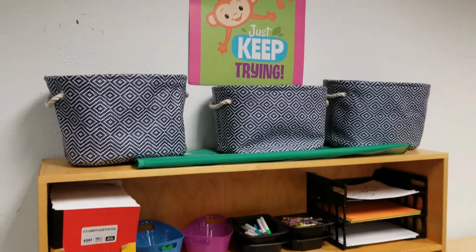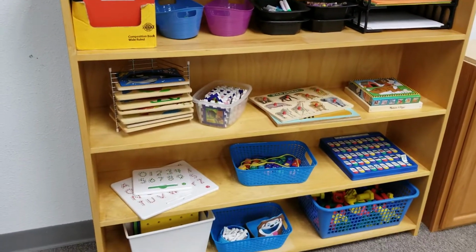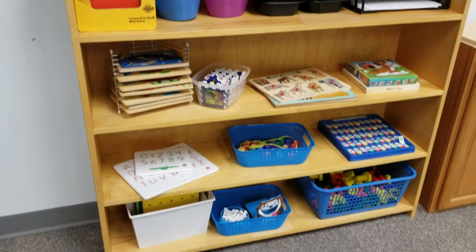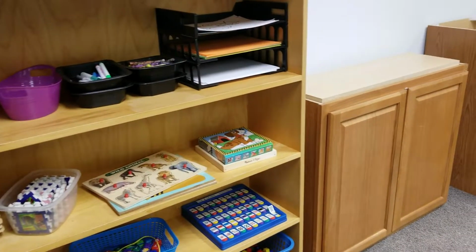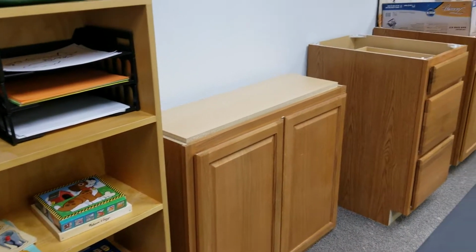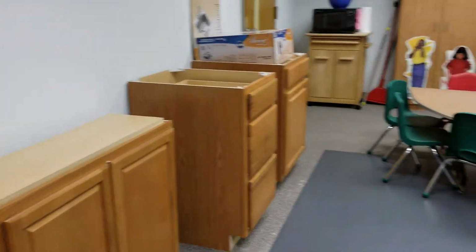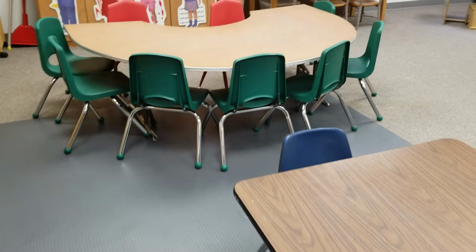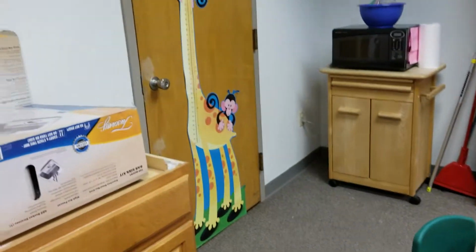And then those bins there just hold some kind of hidden away items. This is kind of the arts and puzzles and some manipulatives that they can do at the table. The sink was not done for our open house yet, so some things are going to change right around that area. So these 2 tables will be multi-purpose, snack, lunch, craft, so a lot of cleaning.